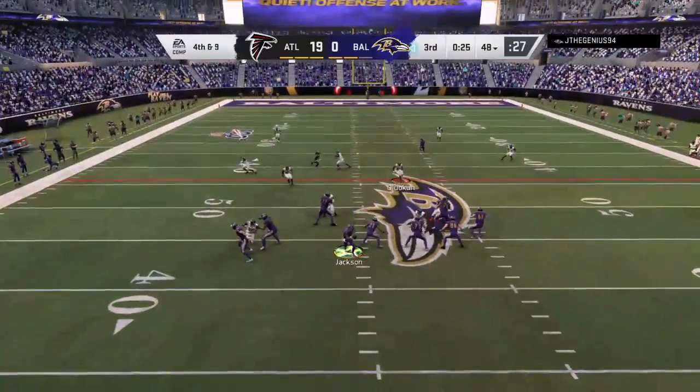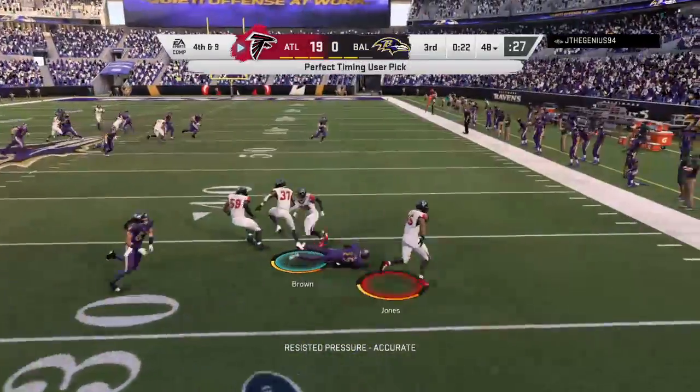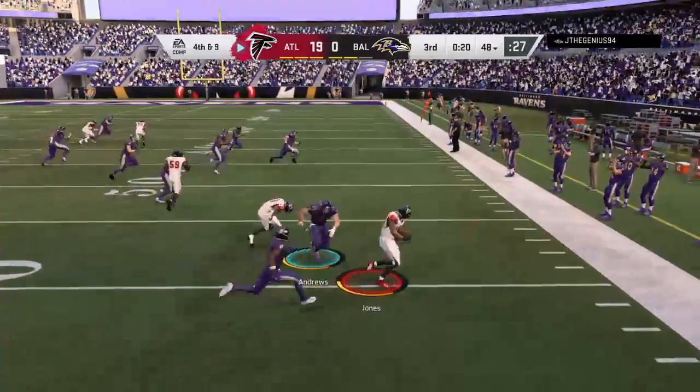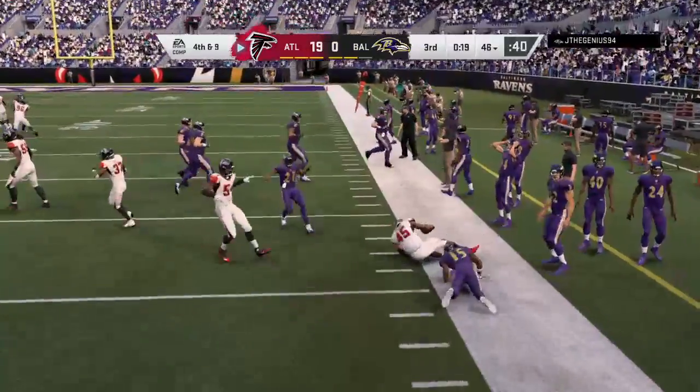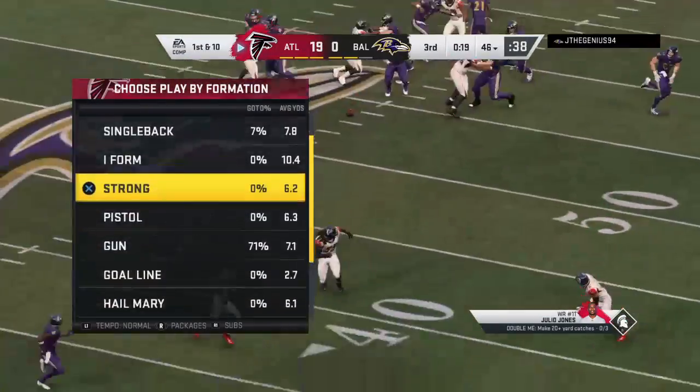They'll indeed go for it with Jackson. Into a double team, and it's intercepted. Picked up by Deion Jones, the linebacker. And the return out shy of midfield to the 46-yard line.